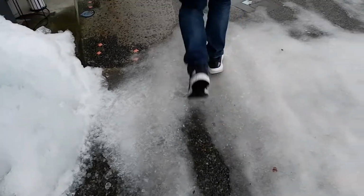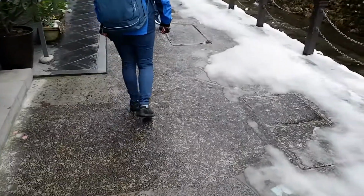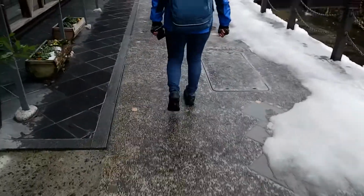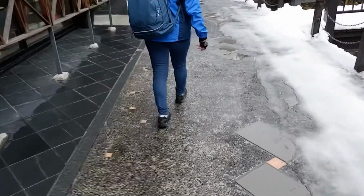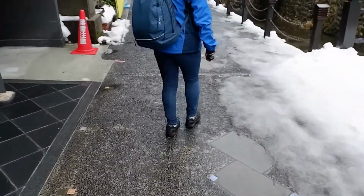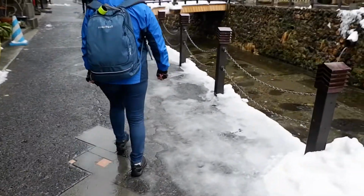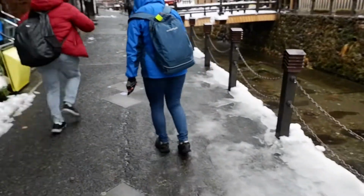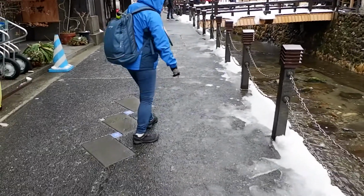It's really dangerous to walk around here because once the snow melts or mixes with rain, you get ice, and that ice, most of the time, is transparent, also known as black ice, because of the asphalt.